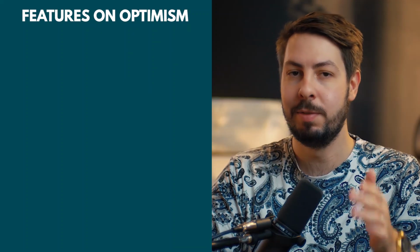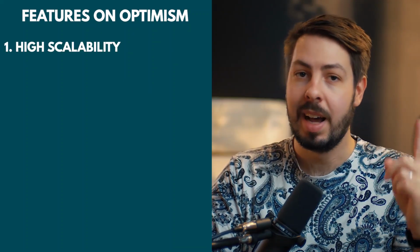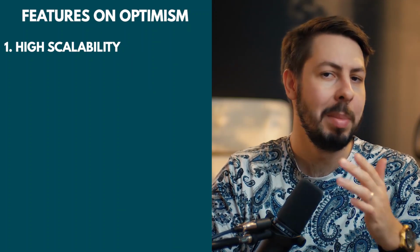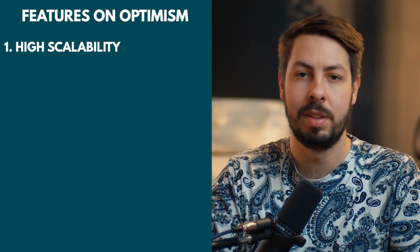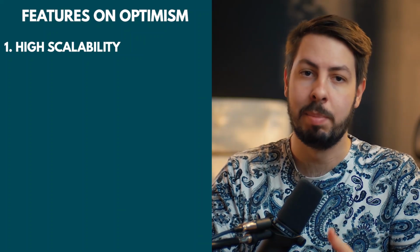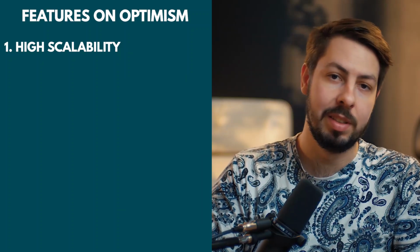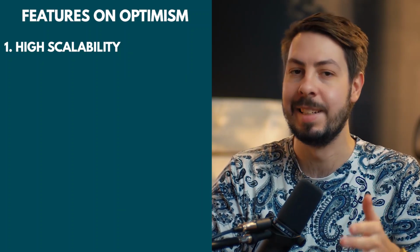One of the key features of Optimism is its ability to provide faster and cheaper transactions for dApps. Additionally, the technology is being embraced by the gaming and non-fungible token, well, NFT industries. Optimism has the following features. Number 1, high scalability. Optimism allows for faster and cheaper transactions by utilizing the security of the Ethereum mainnet. This is achieved through a process called optimistic rollup that we mentioned before, which allows for transactions to be grouped together and processed in batches.